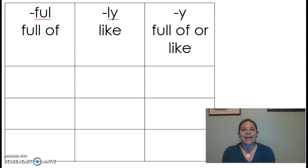But for this week, lesson 29, we are working on 3 suffixes. Remember that suffixes are parts of words that go at the end of the word to change the meaning a little bit. So we've got 3 new ones. If you look at our screen here, the first suffix is the suffix full, and it means full of. So we'll practice some words that have that suffix. The second one is ly, and when you hear ly at the end of a word, it means that it's like that base word.